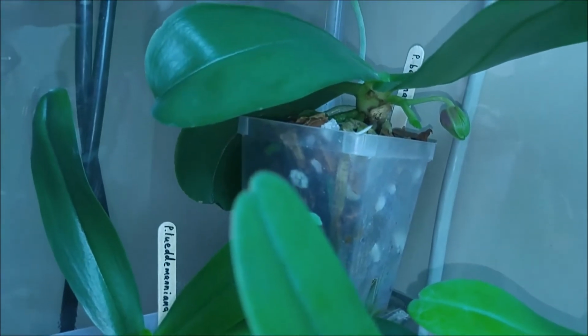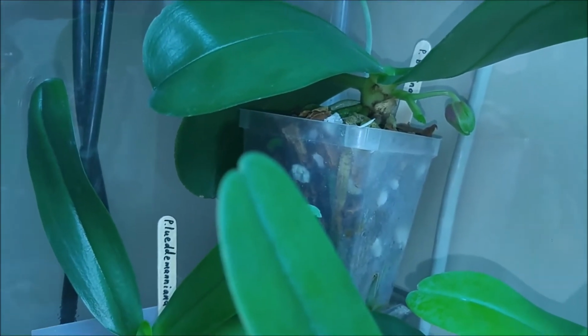But the bud is progressing well. I already can see the color, so pretty soon it'll open.